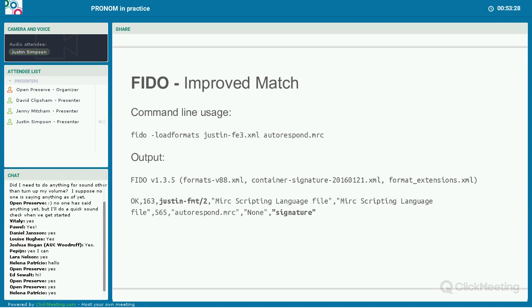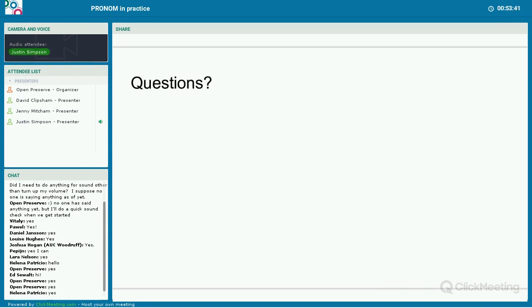So it may be a way to help flatten the learning curve a bit, or to make it a little bit easier to get into understanding formats. So I will stop there and then hand it back over to Becky and see if anybody has any questions.